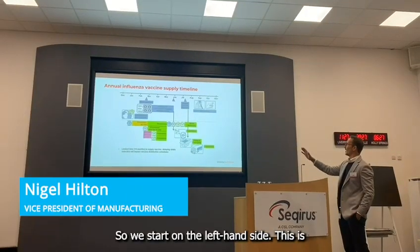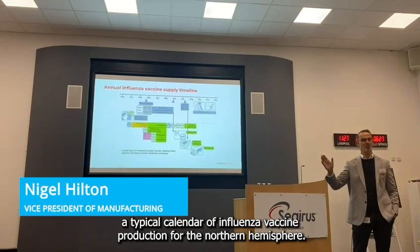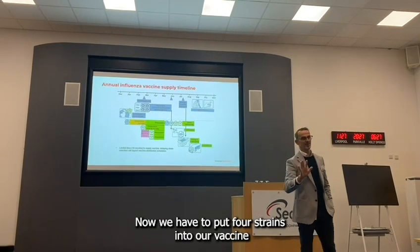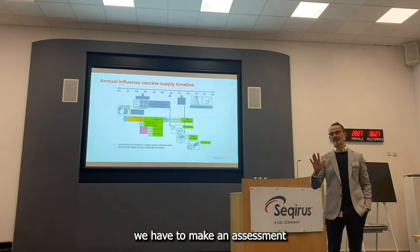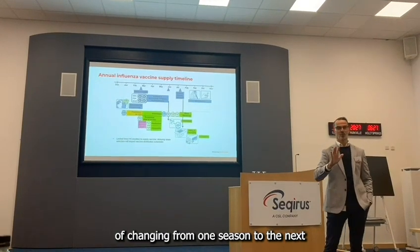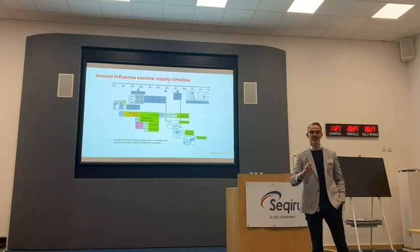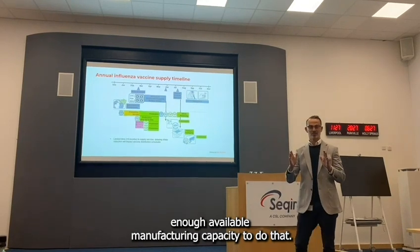So if we start on the left-hand side, this is a typical calendar of influenza vaccine production for the Northern Hemisphere. And the first thing I draw your attention to is in the middle where it says production at risk. Now we have to put 4 strains into our vaccine, and whilst we're conducting all this surveillance, we have to make an assessment of those strains which would have the lowest probability of changing from one season to the next, because to make sufficient vaccine in time to get it to pharmacists and healthcare professionals in time for September, we wouldn't have enough available manufacturing capacity to do that.